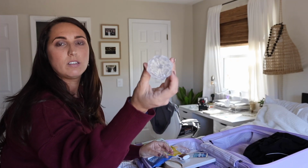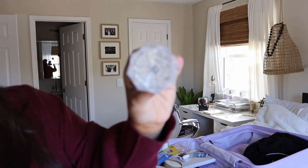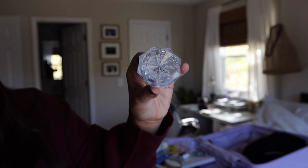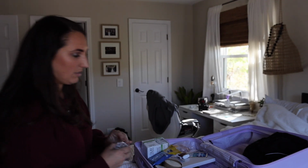I've got this little, I don't know if it, focus please. It is a nightlight, and I need that because I walk into things in the middle of the night.